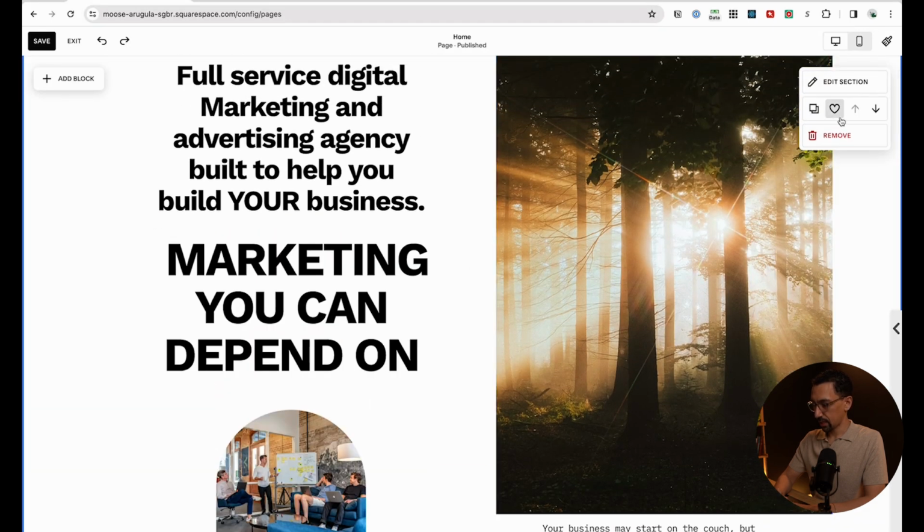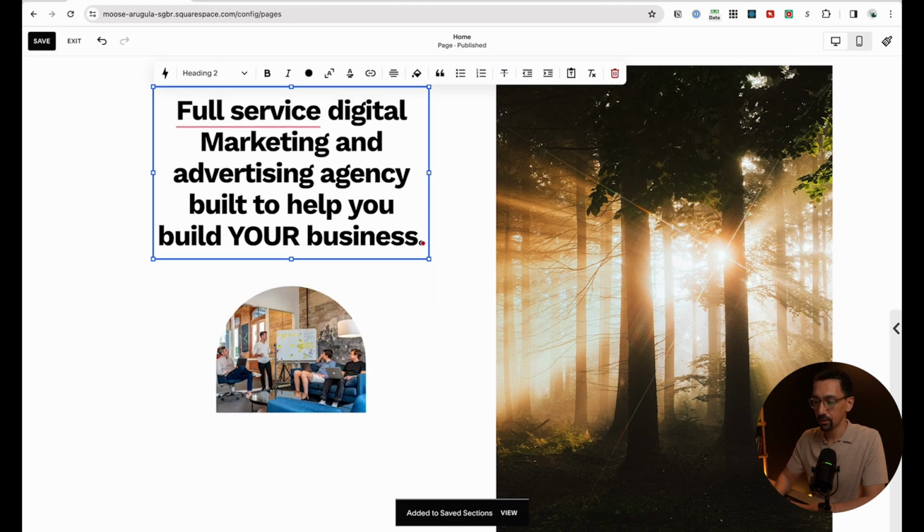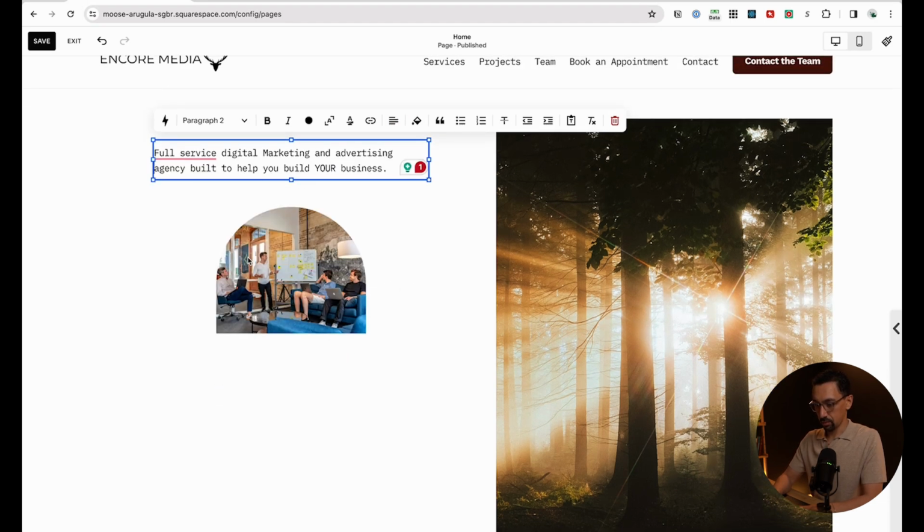Actually, right before I do that, I'm going to hit save section just to have as a backup in case I lose content or something. I can work with the client. Centered content kind of works. In this case, we want it off to the right, and then we probably want this to be just paragraph text.